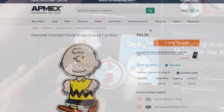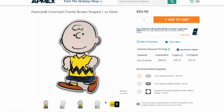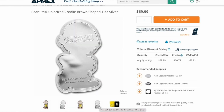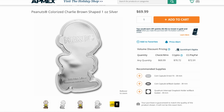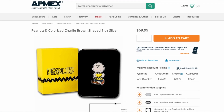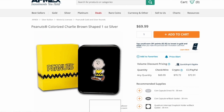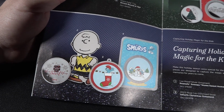This Charlie Brown right here is going to be a bit more at $70. That is a 1-ounce silver Charlie Brown, just so you know. It is not going to be issued by a nation or anything like that, but it does come in a cool box, as you can see. But that is $70 for 1 ounce of Charlie Brown silver.